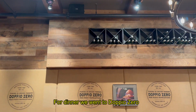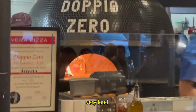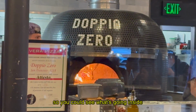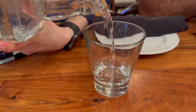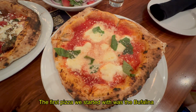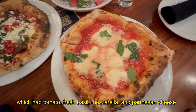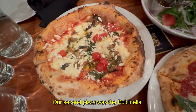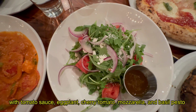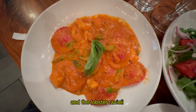For dinner, we went to Doppio Zero. It was a really nice Italian restaurant. It had a nice ambiance, very loud, but they had an open brick pizza oven, which I thought was very cool, so you can see what's going on inside. The first pizza we started with was the bufalina, which has some tomato, fresh basil, and mozzarella and parmesan cheese. Our second pizza was the pulcinella with tomato sauce, eggplant, cherry tomato, mozzarella, basil pesto. We also got the watermelon salad and the lobster ravioli.